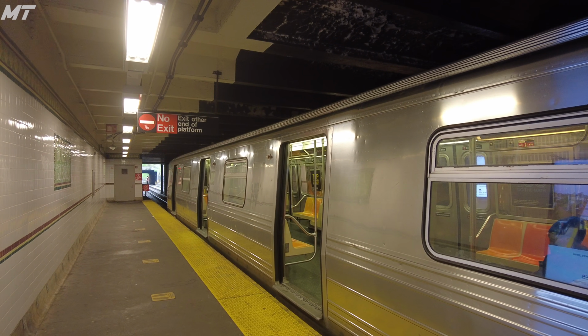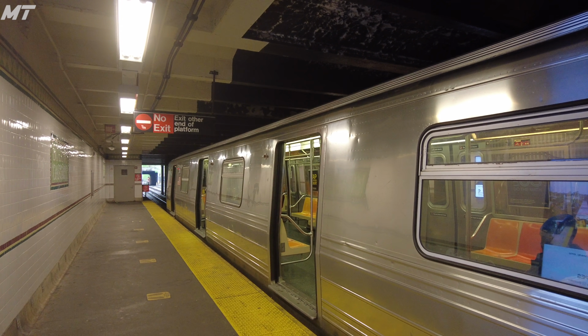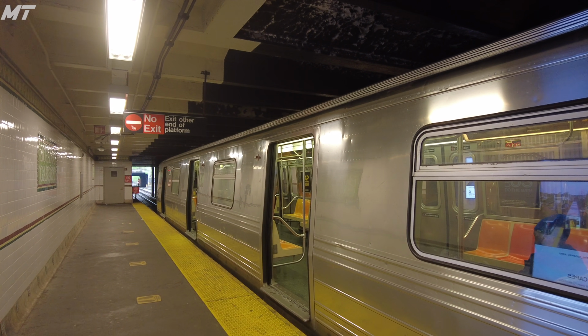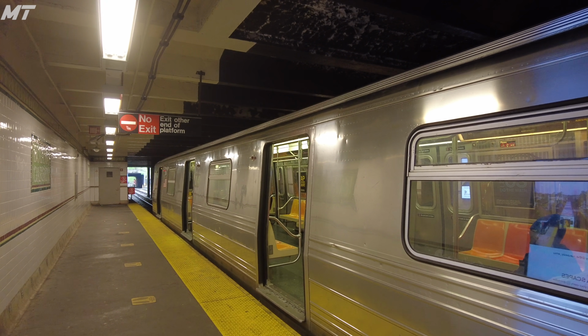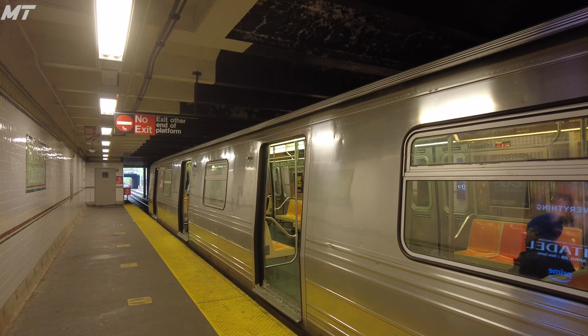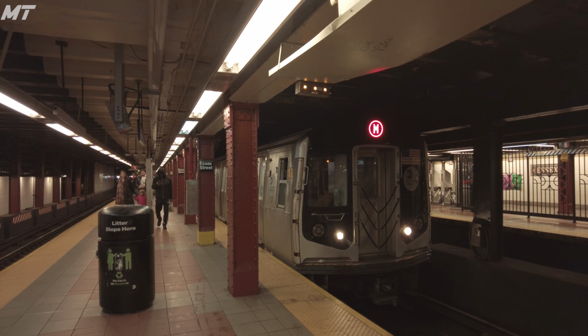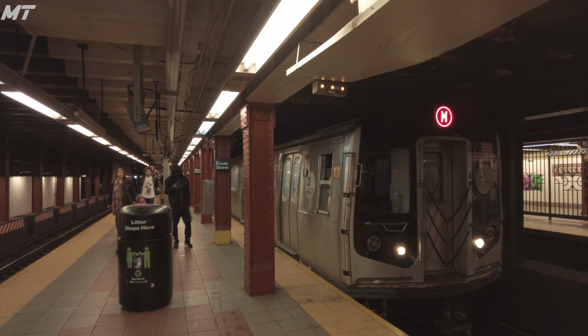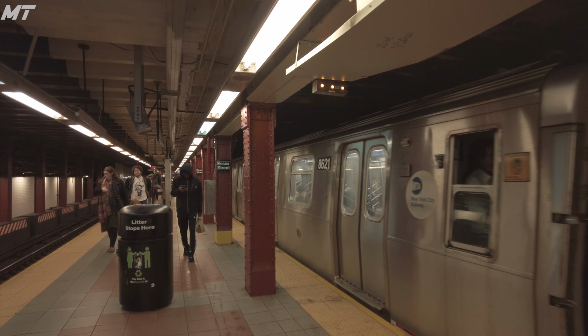It wasn't until the 1950s when the plans for the Chrystie Street Connection started to shape into what it is today. In 1952, the Board of Transportation announced that it would award contracts for the construction of a tunnel running underneath Chrystie Street, creating a branch off of the 6th Avenue line that would connect to both the Manhattan Bridge and also the Williamsburg Bridge via the BMT Nassau Street line.